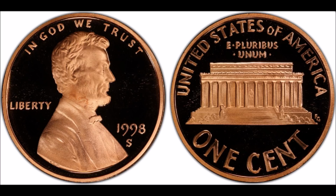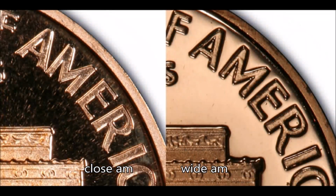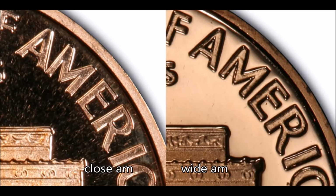Okay, so for all of you that collect the wide AM and close AM varieties with the business strike coins, well, there are some close AM varieties to look for with the proof coins. With your 1998 and your 1999 proof Lincoln cents, you want to turn them over and take a very close look at the word America on the reverse, and also down at the designer's initials to verify if you find one. But you want to take a look at the A and M in America.